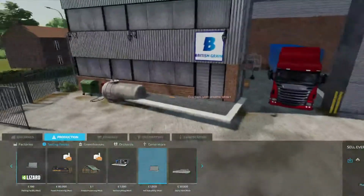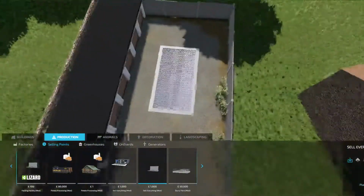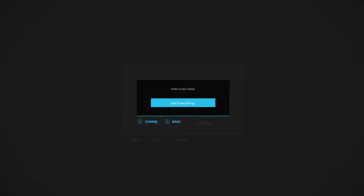And what is this? That's British grain. So, let's call this, no, I don't want to sell it, whoops. Uh-oh. Let's call this British grain. British grain 2.